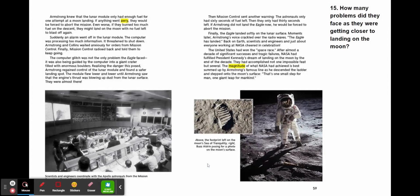So if we look at number 15, it wants to know how many problems did they face as they were getting closer and closer to landing on the moon. Well, when we were reading through here, I counted three. They're running low on fuel. The computer threatened to shut down from too much information being processed. And the computer had a glitch that was guiding them into a giant crater. So those three problems almost caused the astronauts to not be able to land on the moon.